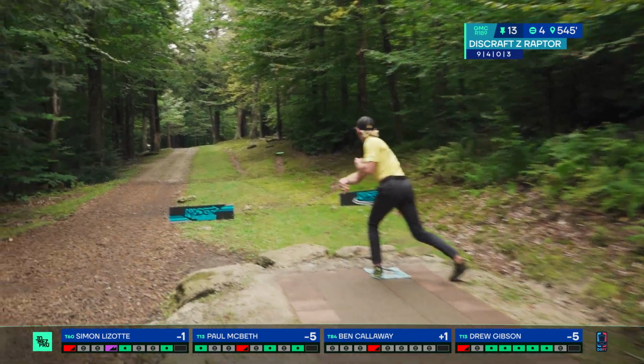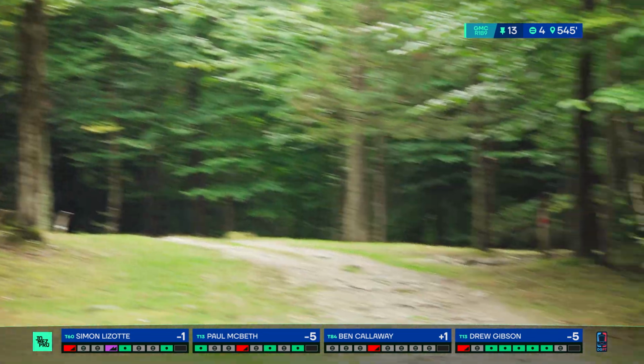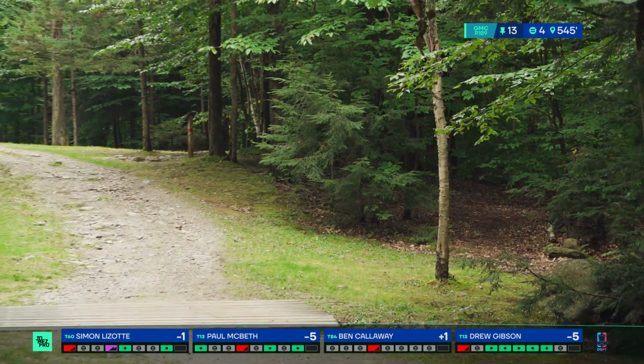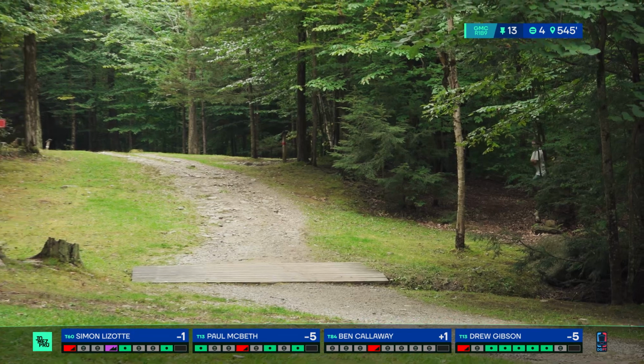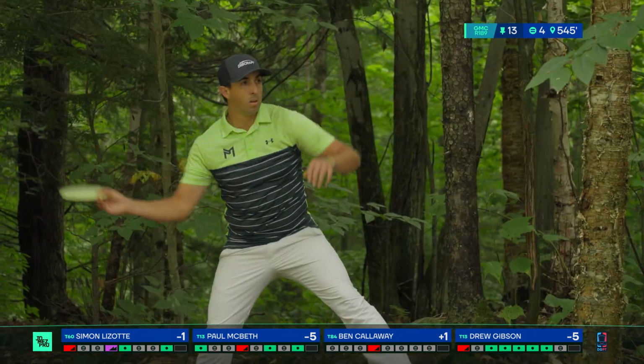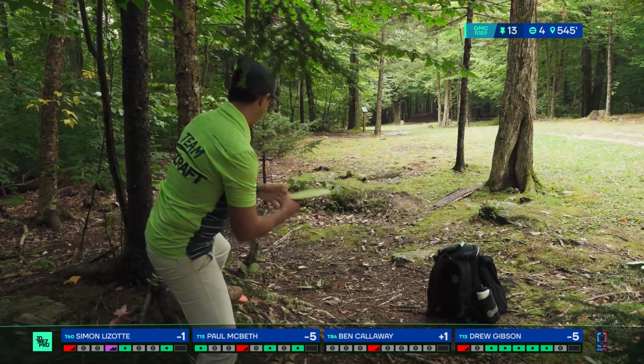Good to see Ben's still able to congratulate the guys on his card when they throw fun shots. You know he's frustrated, but he's keeping a good head. Okay, angle. Maybe. Who knows? Difficult to maintain your composure in the woods sometimes when you're just a bit off and you're not making all your putts.